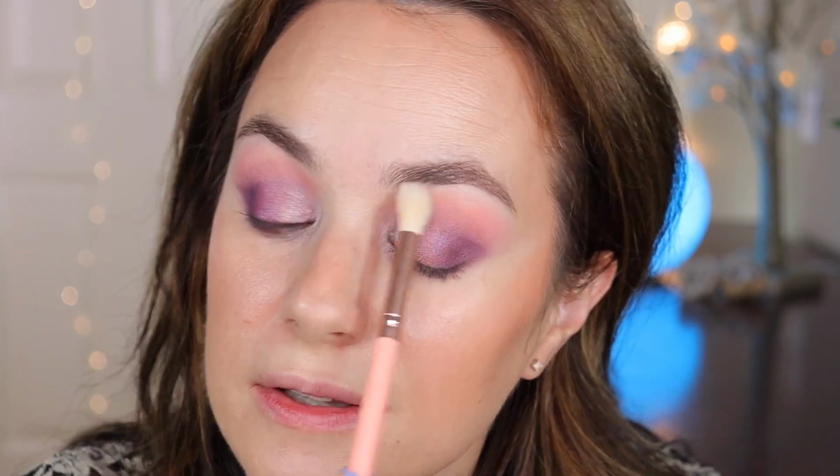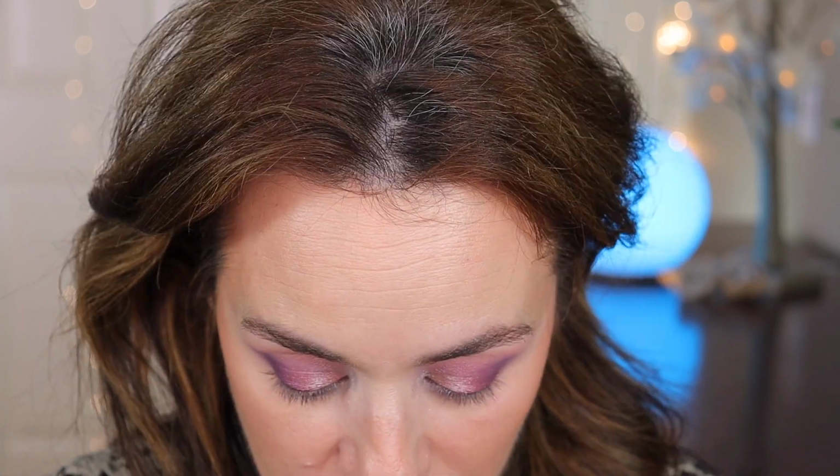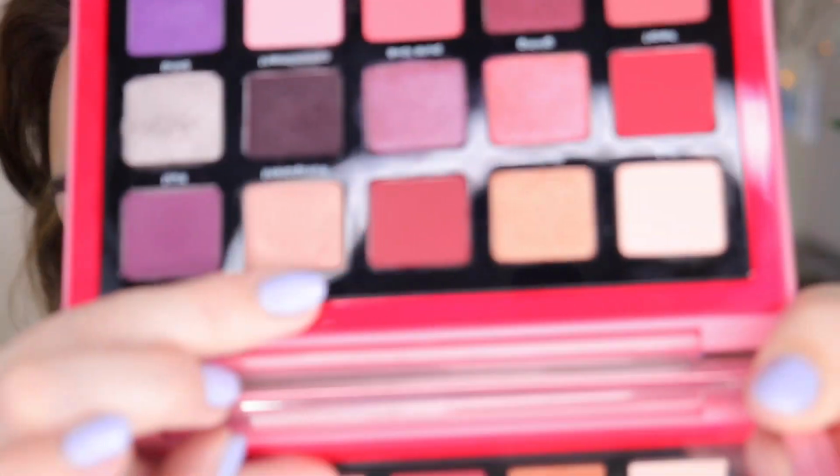So take a clean, fluffy brush and diffuse any sharp lines you see here. What do you guys think? I think this look turned out super cool. Okay, so now I'm going to go into this shade Transparent. I'm going to use that underneath my brow bone, just for a little bit of highlight.